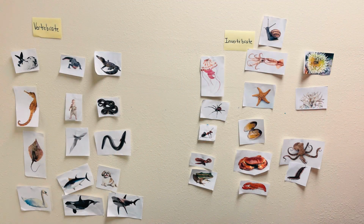And then I usually have a hands-on project. So I printed out a bunch of pictures of different types of animals, vertebrates and invertebrates, after doing my studies. I had my daughter sort them into the 2 categories, vertebrates and invertebrates. Then I like to have more hands-on projects and activities. So I went on Pinterest and I found 2 activities on how fish breathe.